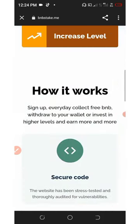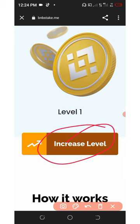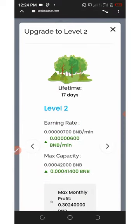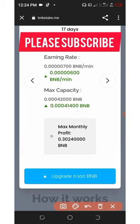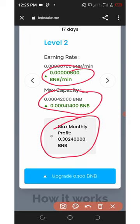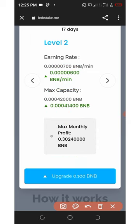Right here, you can see the increase button over here. You can increase your level. Once you click on that, right here, they have a lot of plans. Here on level 2, you're going to need up to 0.1 BNB to join it. And then you earn this per minute, and then per day, you're going to be earning this. Okay, so monthly, you're going to earn this cashback. Okay, so this plan is going to last only for 17 days.